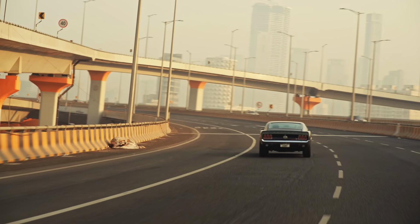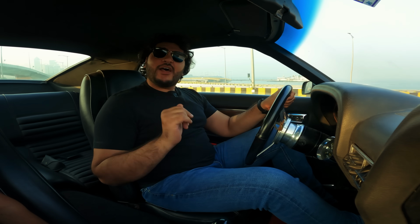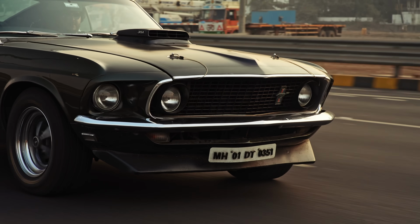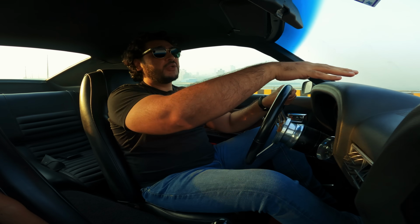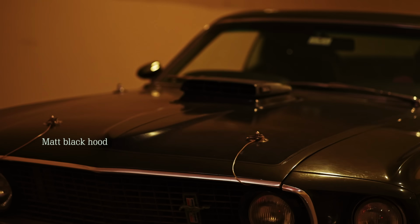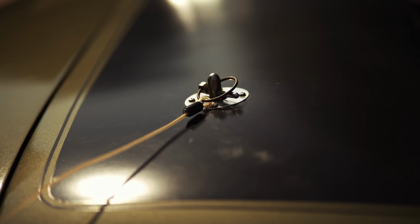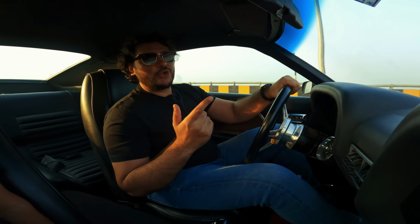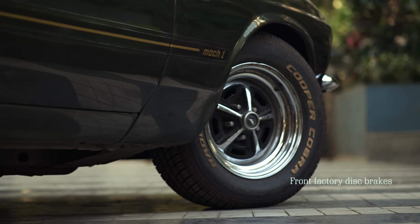Yes, the suspension is a bit lively. It's all over the place, really. But the car actually values good inputs, like fine, precise inputs. It was a race car after all. The Mach 1 was optioned with a matte black hood, just so that the sun glare doesn't bother the race car driver. It also had hood pins, so if you get into a scrap and hit it, and the clip breaks, the hood shouldn't open. It also had front factory disc brakes, all the way back in '69.